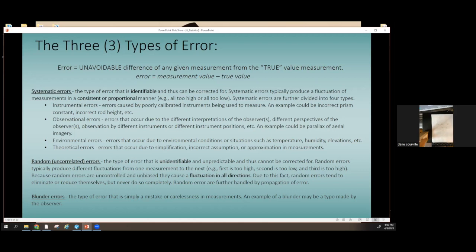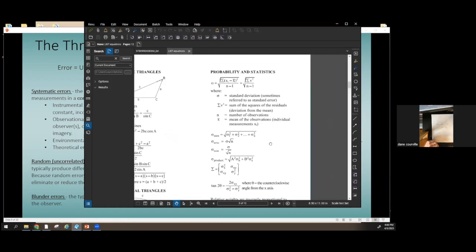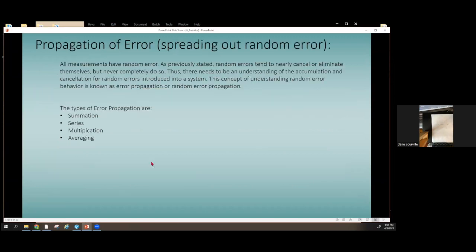Now, I told you how to correct for systematic. You identify it, and then you can correct it. So there's no propagation of error needed for systematic. Now, there is propagation of error needed for random, and that's what we'll do next, okay? And if you go back to that, I think I still have it. Yeah, if you go here, you'll see that they go through propagation of error somewhere. Oh, sorry, right here. Sum, series, mean, and product. Okay, these are propagation of error examples or equations. So you only propagate error for random, and that's what we'll do now.